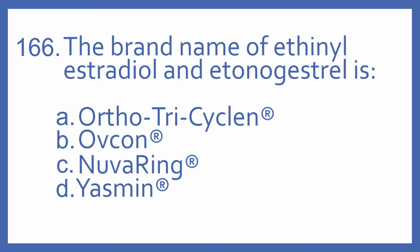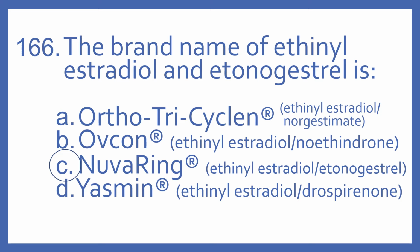Number 166. The brand name of ethinyl estradiol and etonogestrel is A. Ortho Tri-Cyclen, B. Ovcon, C. NuvaRing, or D. Yasmin. And the answer is C. NuvaRing. NuvaRing is an estrogen-progestin hormone combination that contains ethinyl estradiol and etonogestrel. Ortho Tri-Cyclen has ethinyl estradiol and norgestimate. Ovcon is ethinyl estradiol and norethindrone. And Yasmin is ethinyl estradiol and drospirenone.